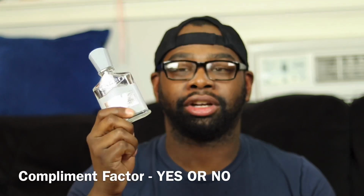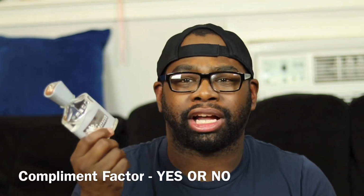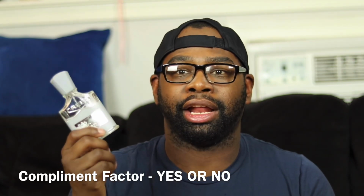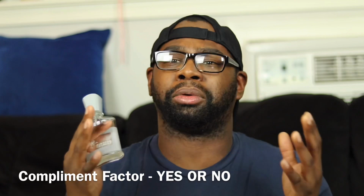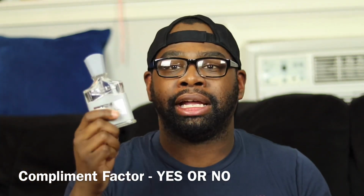So, Aventis Cologne. I got 2 compliments wearing this fragrance within the first hour or so. I went to run some errands, like mail off some packages. And then one time I got a compliment at work. Somebody said, wow, you smell fresh and clean. It was nothing amazing. It was just simple compliments. It wasn't like, oh my God, you smell amazing. I wish it was, but it does garner compliments.